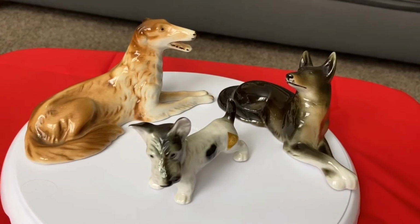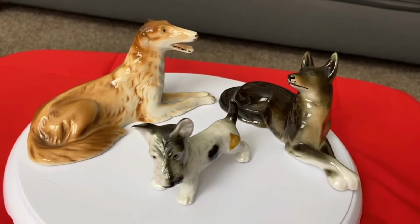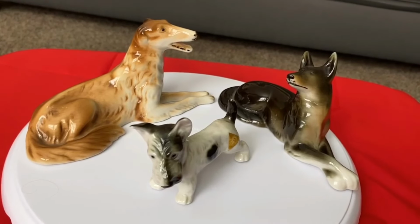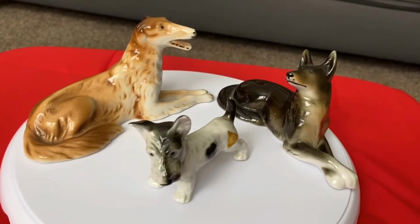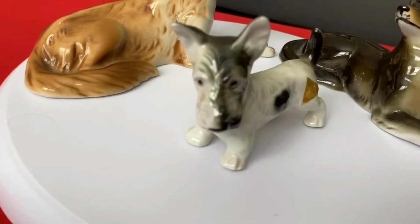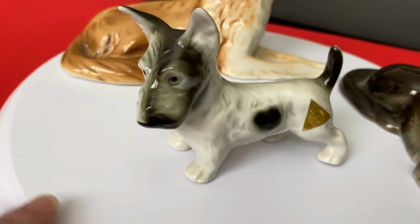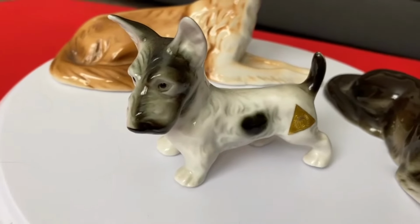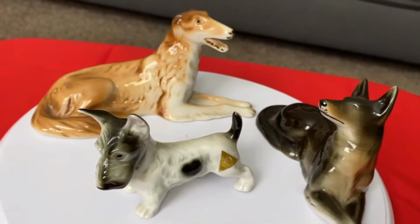and all 3 of them are from the 1970s, and they're made in Bohemia, Czechoslovakia. So the first little figurine is a Scottish Terrier, and they're all made from high quality porcelain.